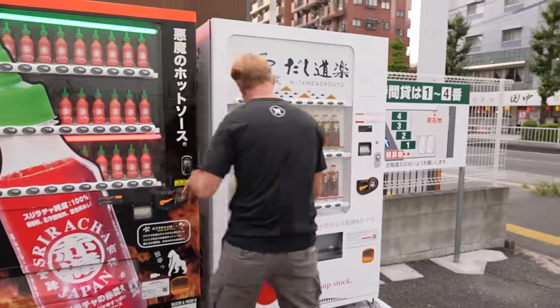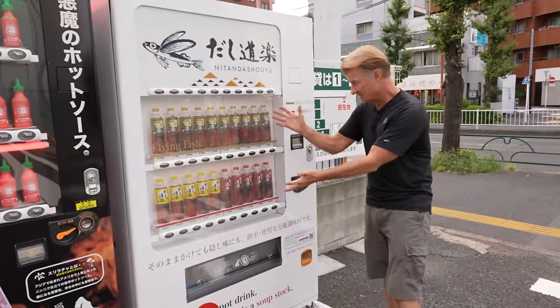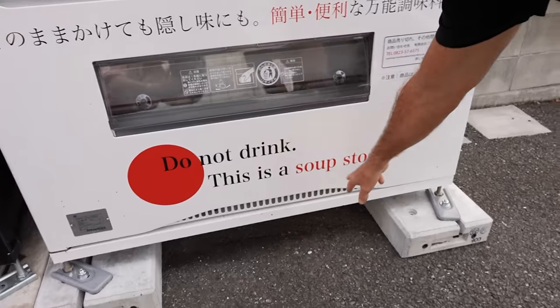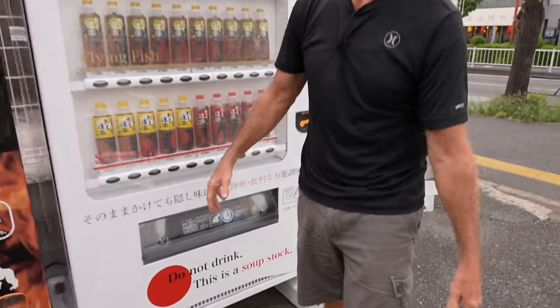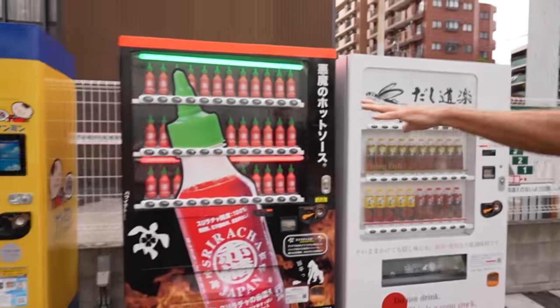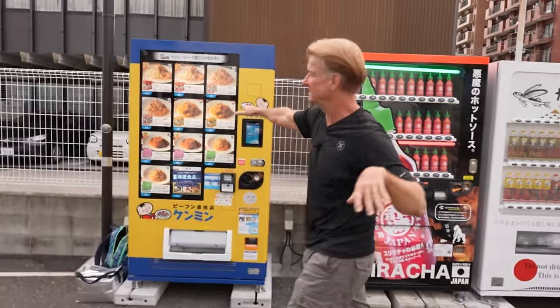And this one over here sells fish stock. Soup fish stock. It says, do not drink. This is soup stock. Well, you gotta drink soup, don't ya? I think it just means it's really concentrated. We'll try it, all three of these machines. Let's do the food first, because I'm starving.